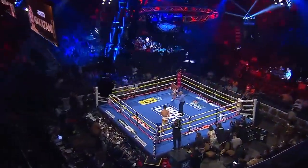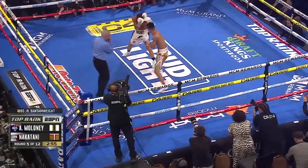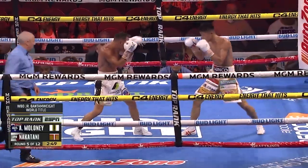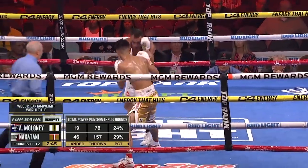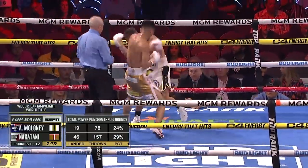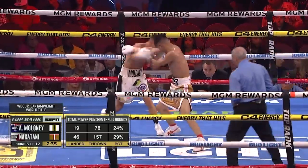Junto Nakatani in control early on here, this world championship fight against Andrew Maloney. We were able to listen into Angelo Hyder, the trainer for Maloney. He said, we've got to slow down Nakatani. We've got to get to the inside. We've got to work. We've got to try to get him to the ropes and go to the body. But look at the total power punches through 4 rounds. You see the distinct advantage, 46 to 19 for Nakatani. And he's already scored a knockdown as well. All that's easier said than done.